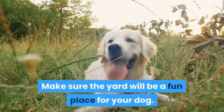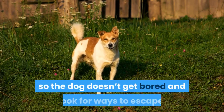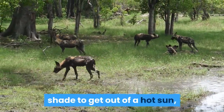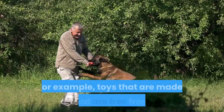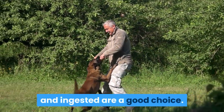Make sure the yard will be a fun place for your dog. While you want your yard to be safe for your dog, you also want it to be fun so the dog doesn't get bored and look for ways to escape. Make sure your dog has access to fresh water, shade to get out of a hot sun, and plenty of dog-friendly toys to play with. For example, toys that are made of rubber and are free from strings or other pieces that might be chewed off and ingested are a good choice.